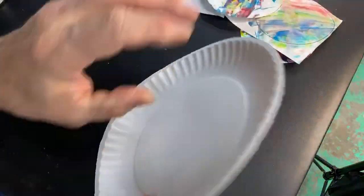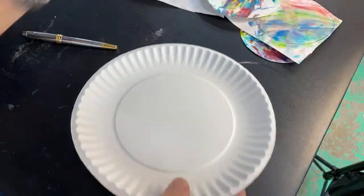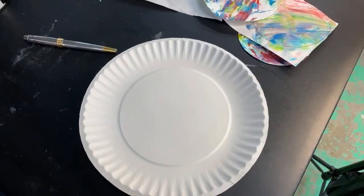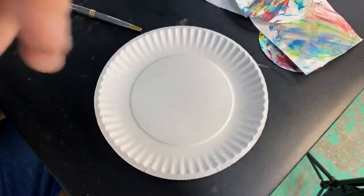So the first thing you need, and remember this is going to get messy, so I like to use a paper plate. Put a paper plate down. Let's see if I can crank this up a little bit higher. Here we go.